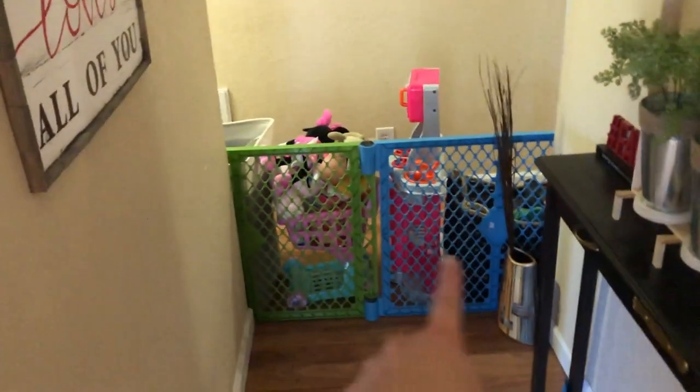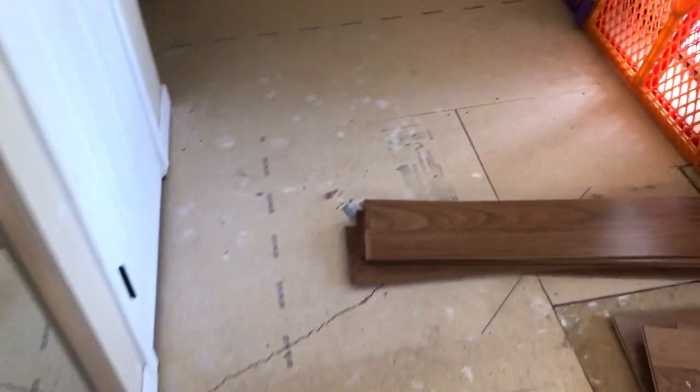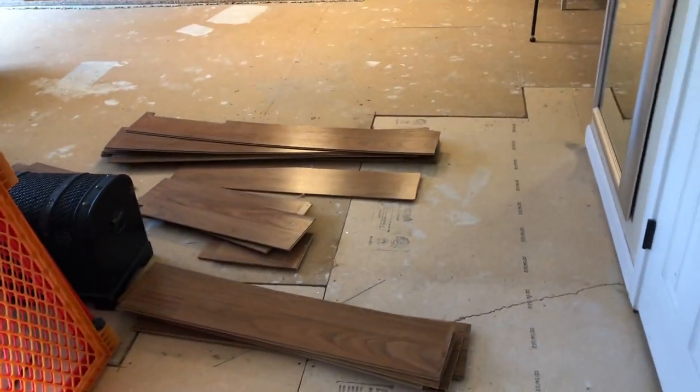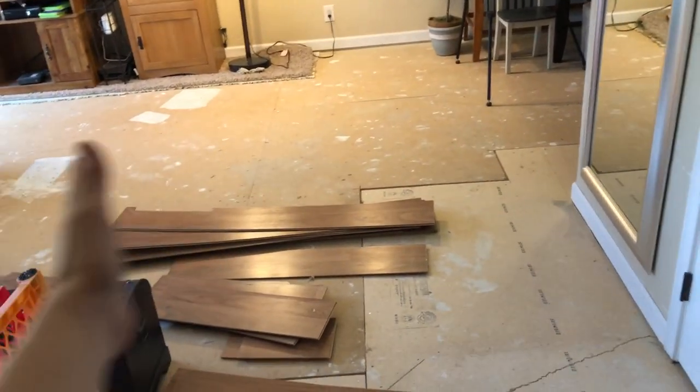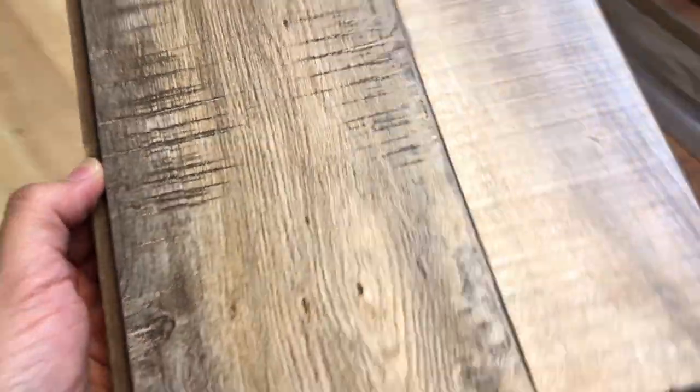So I have it down this hallway right about there. I have this gate right here so Milani doesn't get in. I don't know how long this is gonna take, but we're supposed to be doing this over 2 weekends. So I think we're gonna do this side this weekend and then the other side of the house a different weekend.